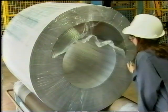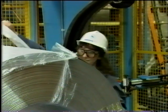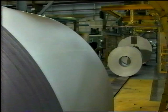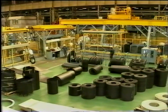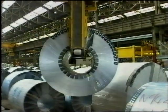When it's time to remove the protective covering, a simple knife helps remove all pack components. It's as easy as unwrapping a Christmas present. The Coilmaster will pack any coil from 1 to 30 tonne, and the savings start from your first day of operation. The coils are sealed and protected.